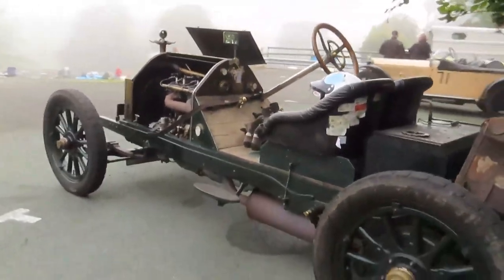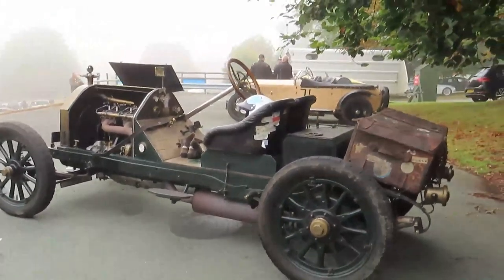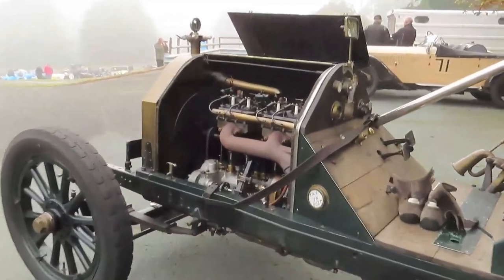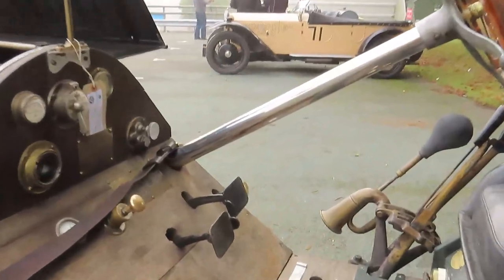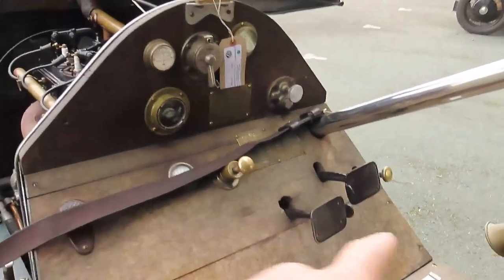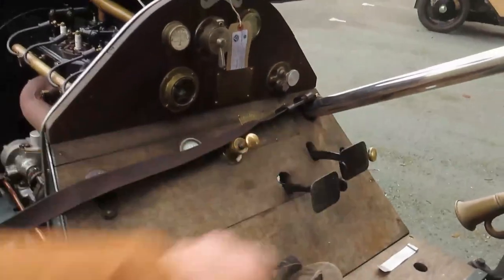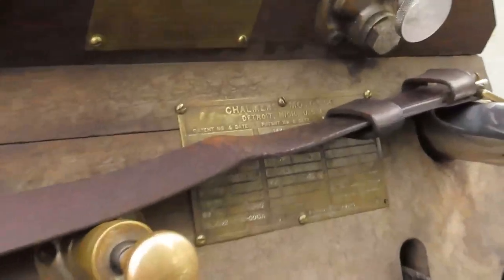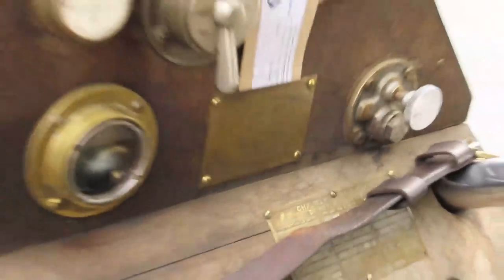You have to be a talented driver to wrestle this sort of thing up a tight hill climb like Loton Park. So hats off to the drivers of these things. I'm sure there's some complicated way of driving. Got the gear stick and handbrake, and then the little horn. Looks like the accelerator's in the right place, but I don't know which of those will be the brake or clutch. Chalmers Motor Co. Detroit, USA.